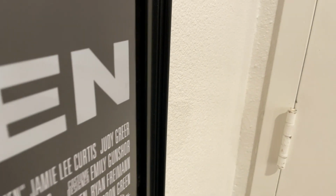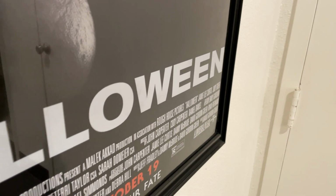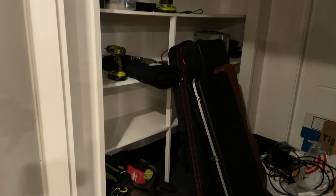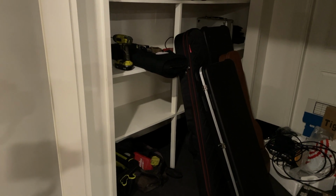Justin is very, very inspired by Halloween and stuff like that, so this was his poster. That's just a closet. It's just got tools, boxes, guitar cases, cables, stuff like that, just extra things. It's kind of unorganized right now, but it is what it is. We're gonna go into the live room.